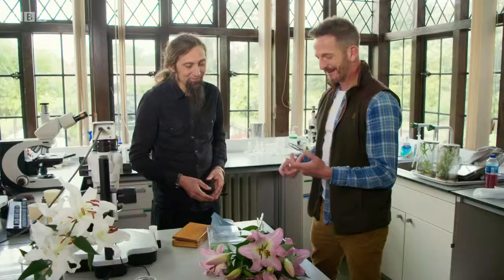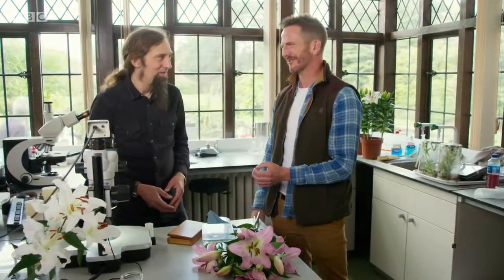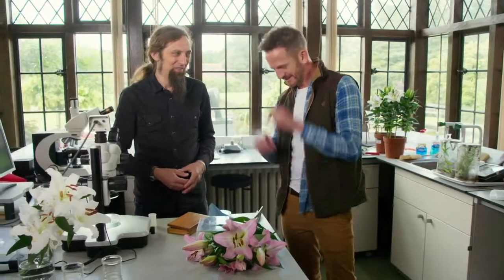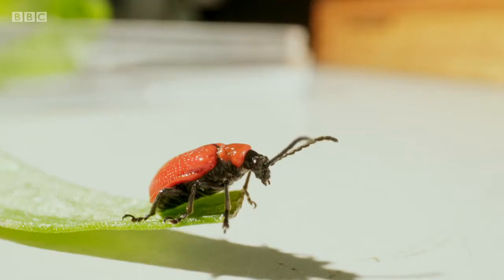Destructive as they are, I have to say these guys are kind of cute, aren't they? They are fantastic. That bright red colour, to me as an entomologist, I think it adds to lilies. Just those little antennae, the things they do, so cute. But over the years, I've noticed how incredibly efficient these guys are at finding lilies in the garden. How do they do that?